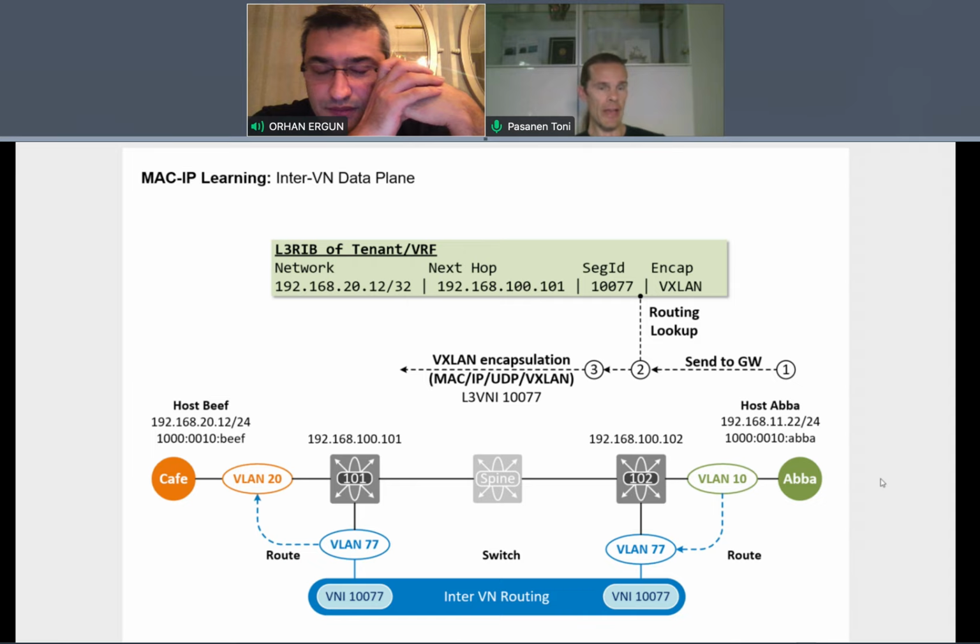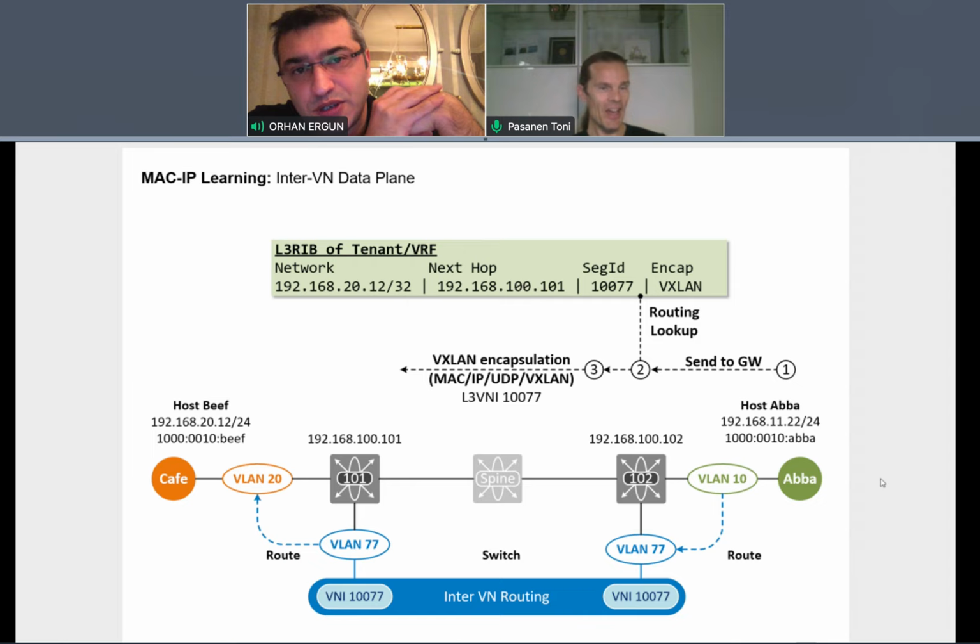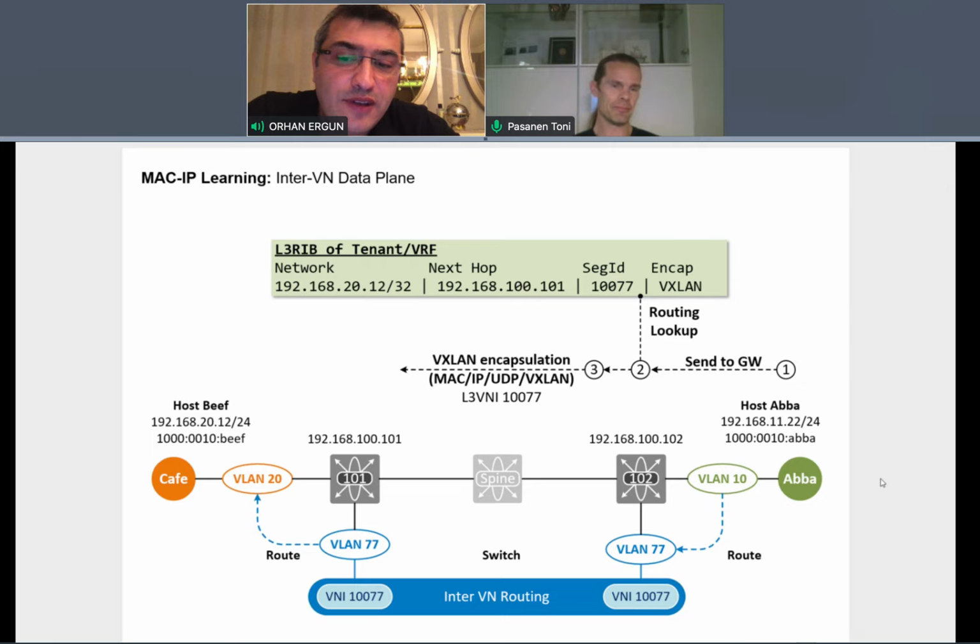Did you say symmetric or asymmetric? This is symmetric. Okay, I might mispronounce it, but I mean symmetric. In the asymmetric case, we will not use a separate VNI for that. In this case, at the moment we have three VNIs: one local 10,010, then an intermediate transit VNI, whatever you call it, then another side, a third VNI. And the return and forward traffic is following the same path.